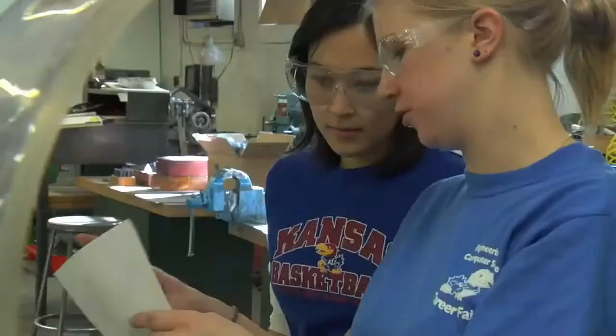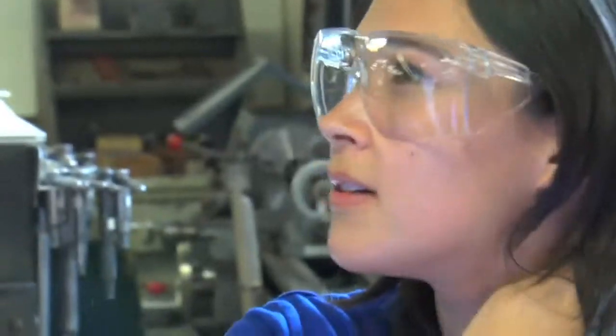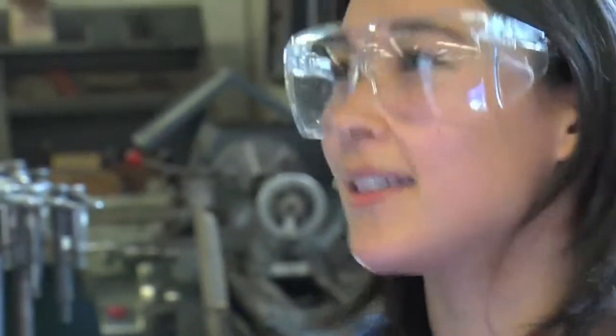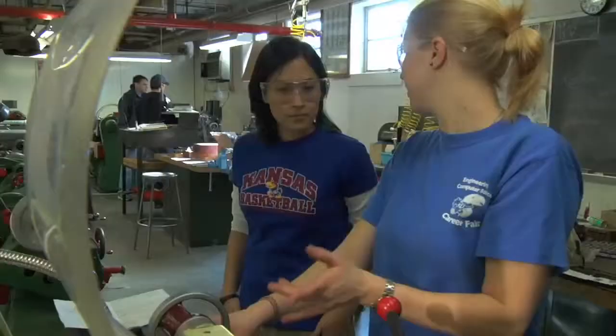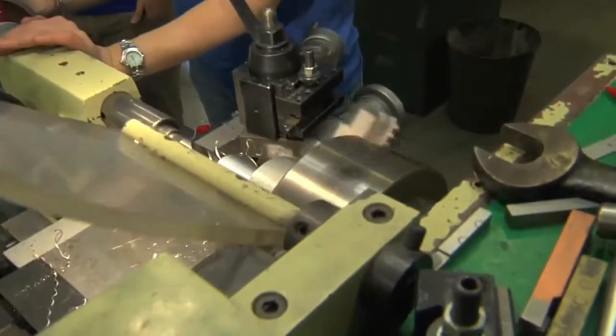The same with the machining of the parts. We don't even know that there's a machine shop downstairs. And so that was the first, like, wow, this is really neat. And then actually learning how to operate these machines and make these very precise parts was really cool to learn.